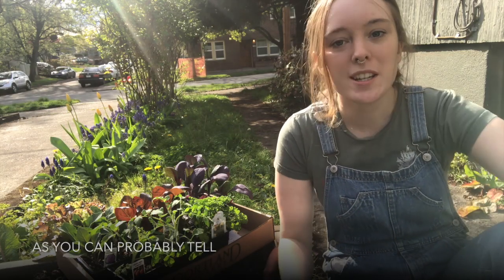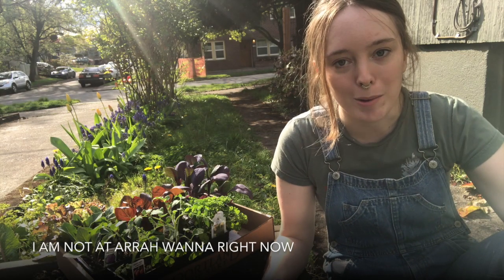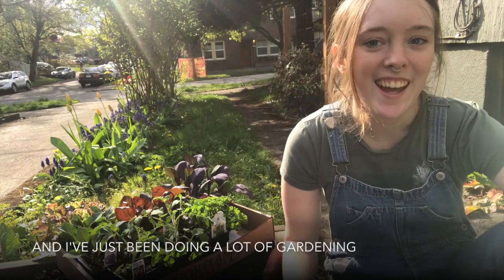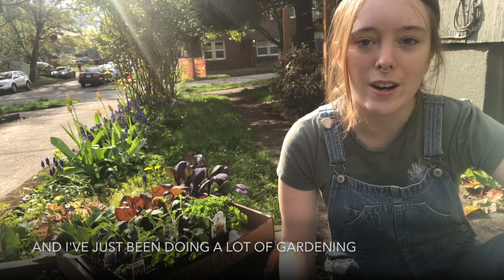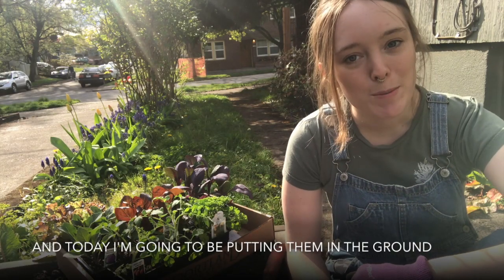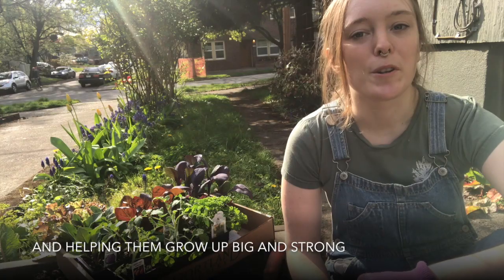As you can probably tell, I am not at Arrah Wanna right now, but instead in scenic my yard. And I've just been doing a lot of gardening. Just got all these cute little baby lettuces, and today I'm gonna be putting them in the ground and helping them grow up big and strong.